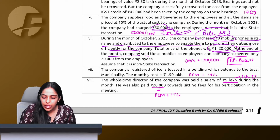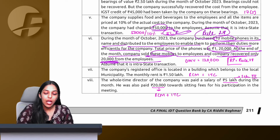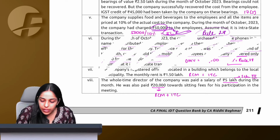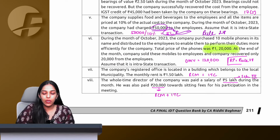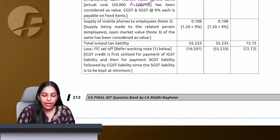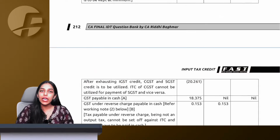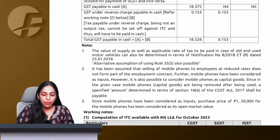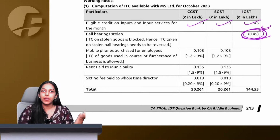At the end of the month, the company sold these mobiles to employees and recovered only 20,000 from them. Even if the company received only 20,000, what is the open market value here? 1,20,000, which means we will have to charge GST on the entire 1,20,000 at 9%. Plus, we would also have claimed ITC normally when we purchased these mobiles.